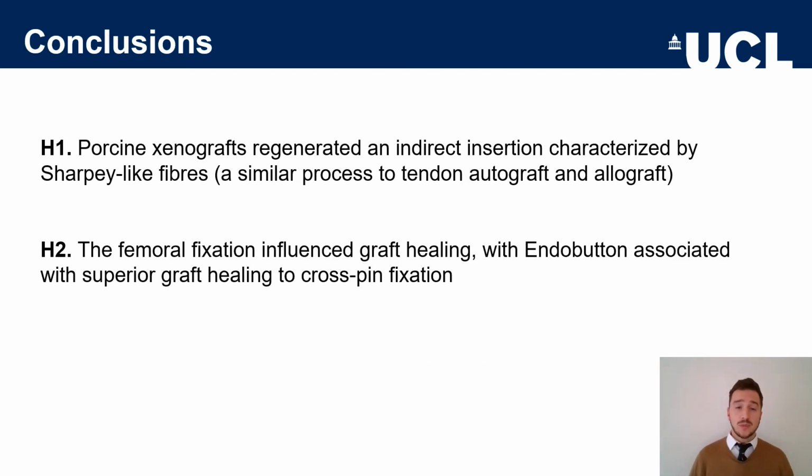So in conclusion, both of our hypotheses were in fact supported by our research. Firstly, porcine xenografts did indeed regenerate an indirect insertion that had Sharpey fibres present. This is similar to the graft-to-bone healing process seen for tendon autografts and tendon allografts in the literature. Secondly, the femoral fixation device did influence graft healing, with superior outcomes seen in the Endobutton cohort when compared to the cross-pin fixation device.